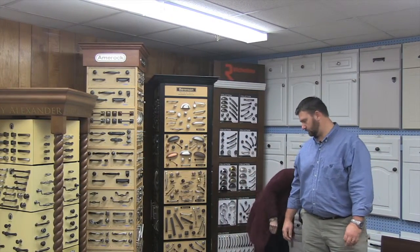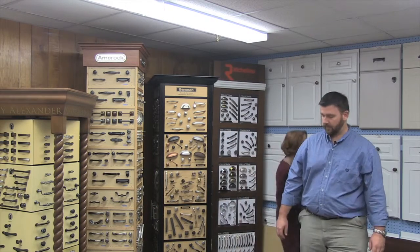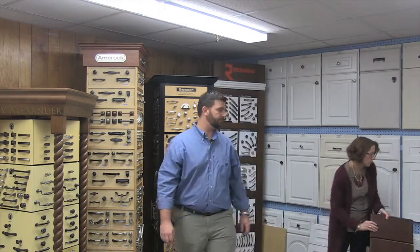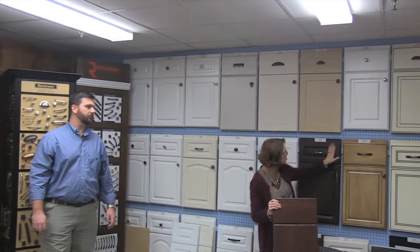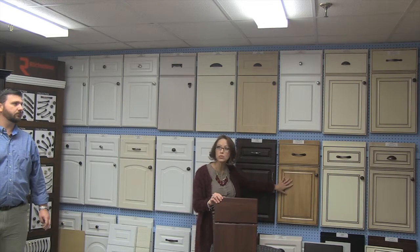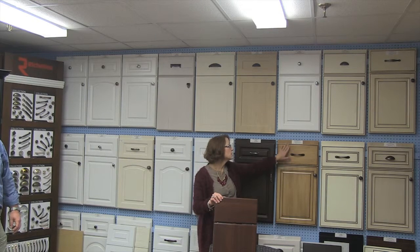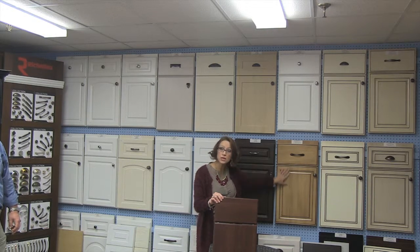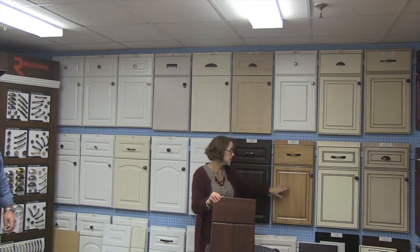We do also offer for that consumer that's looking for a stained look, but whose budget will not afford them a stained product, a wide variety of wood grain vinyls. This is a wood grain vinyl, as are some of the pieces on the wall here. All of these are wood grain vinyls. This is a wood grain vinyl that has a glaze over it, which gives that old world look. Again, that's a savings compared to doing a wood cabinet with a glaze on it. It does lose some of that durability when you do the glaze on top of it. With this particular process, there are a couple of different processes of glaze.